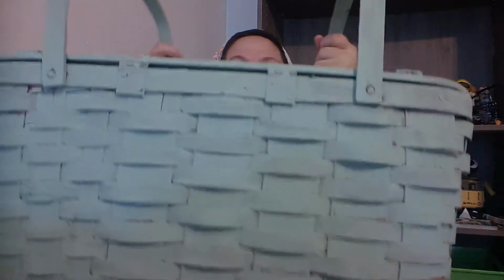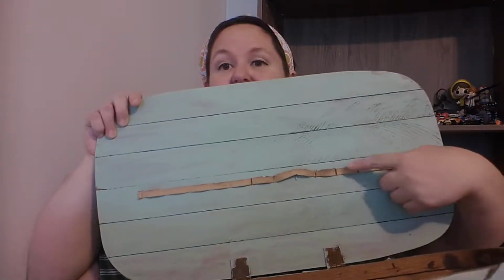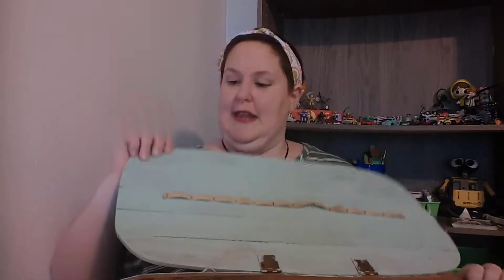And then for $5, I got myself a picnic basket. It was wooden. Got it backwards. I got a wooden basket. It has where you could put the silverware. And that's done with staples and elastic. But it was just this color.